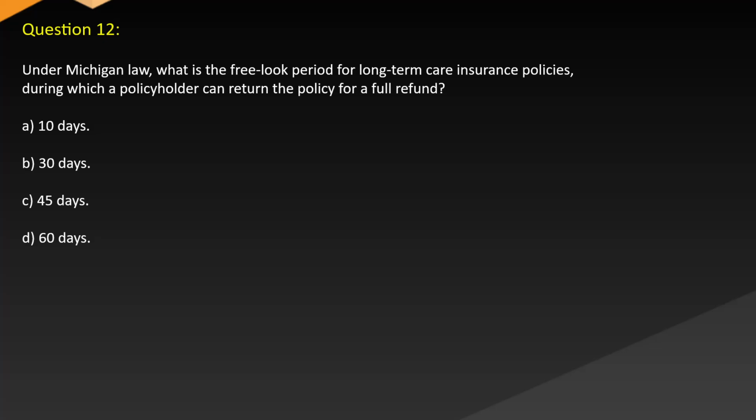Question 12. Under Michigan law, what is the free look period for long-term care insurance policies during which a policyholder can return the policy for a full refund? A. 10 days. B. 30 days. C. 45 days. D. 60 days.